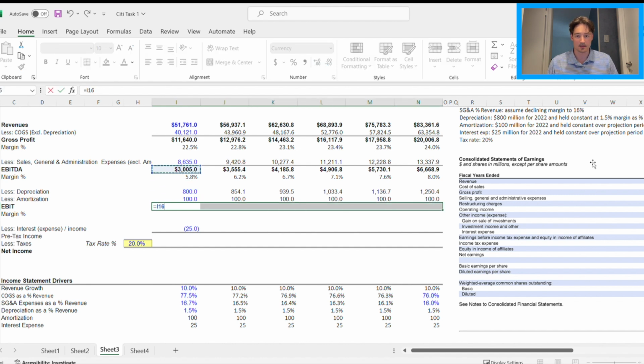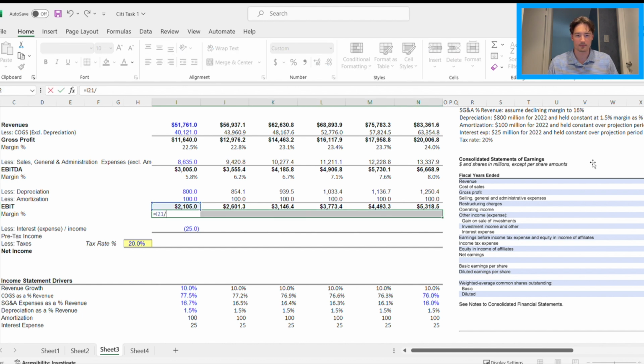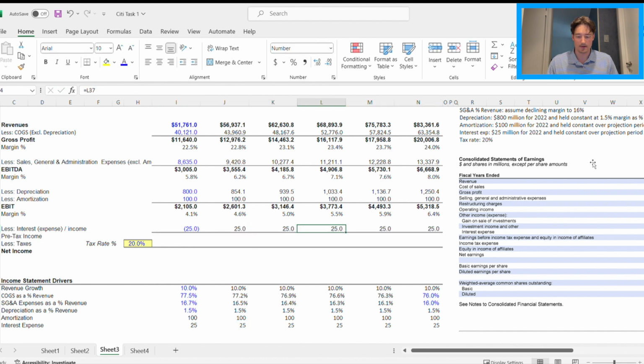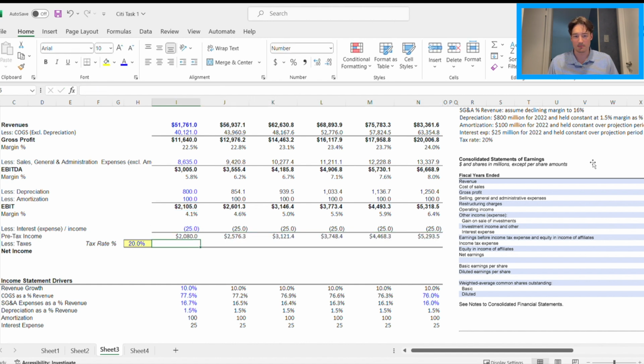Okay. Now we have this, we're taking out, because it's EBIT, we're taking out depreciation and amortization. Getting our margin here. 4%. Okay, that's looking okay. Here we can just enter in 25. So actually, we want to keep that negative. Great. So our pre-tax income is going to be this minus. Sorry, this time it's actually a plus. So this is what I was talking about before. You just want to make sure that that's all accurately flowing through.